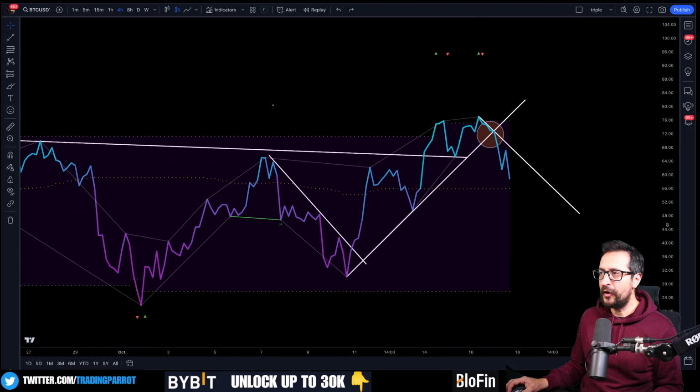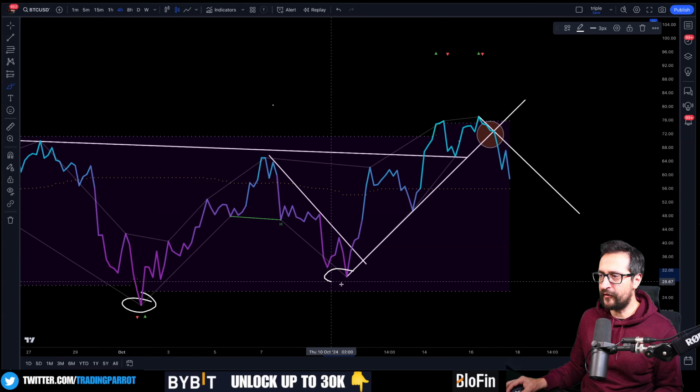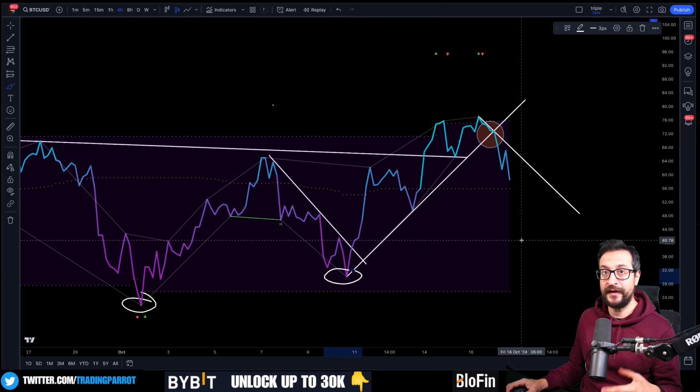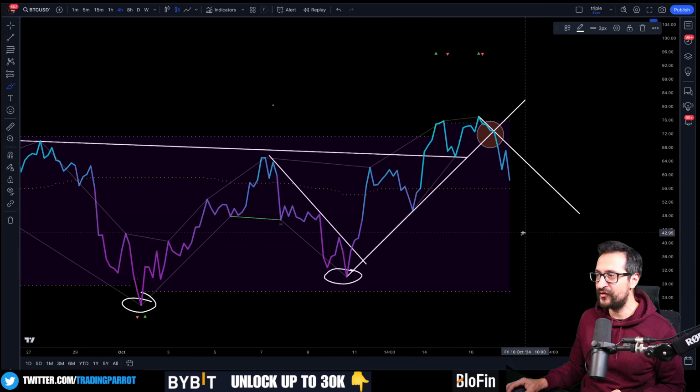If we zoom out on the RSI 4-hour, we can see that we have been printing this low in here followed by this low. So one area of interest as a last resort in the 4-hour for a bounce will be somewhere around here.